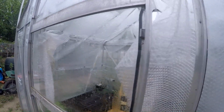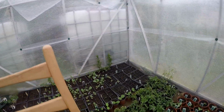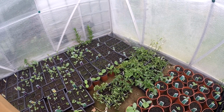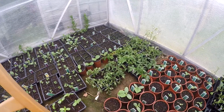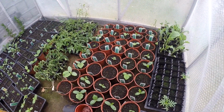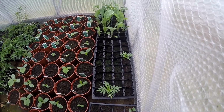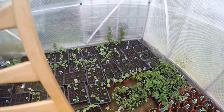See in here, the greenhouse is doing really well. The tomatoes in the trays there are all cuttings. They were side shoots that came off the ones in the tunnel we'll look at later in the video, which I'm trying to root because it will work. We've got some Marketmore bush cucumbers there. Marigolds are a complete disaster, only 2 have survived.